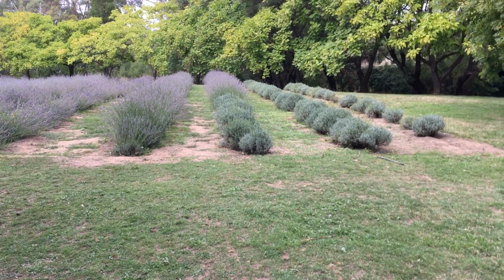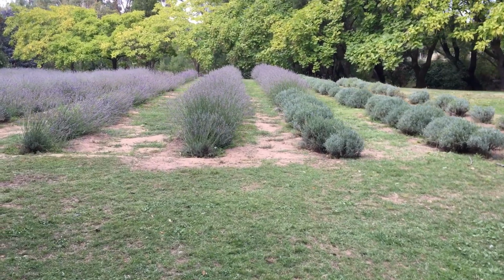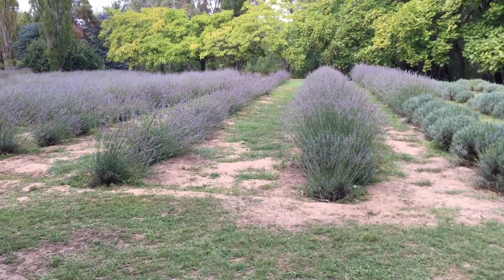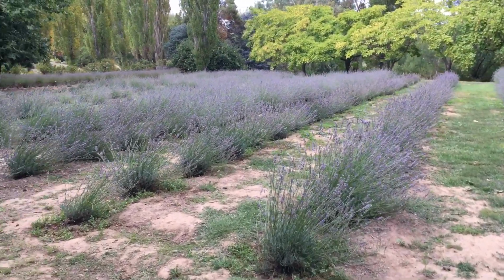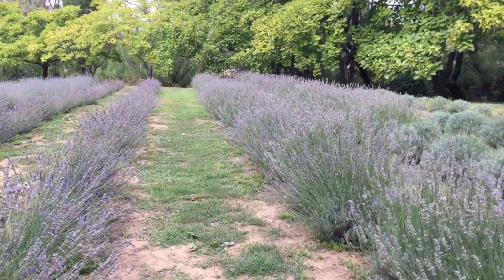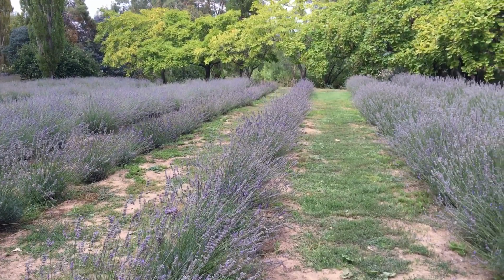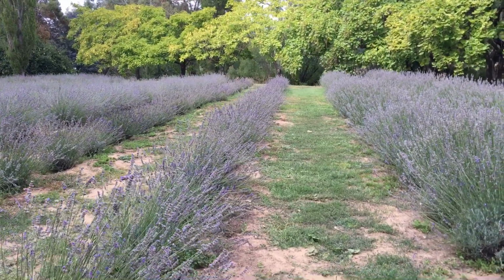So these are the original lavender fields that I can remember the children standing in and taking photos of back in the 90s, early 2000s. I actually think that Lavandula has really gone down in everything really. It's because it's off season. It might be off season, but the beds used to be better looked after.